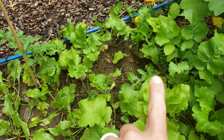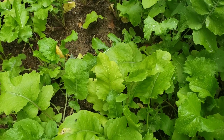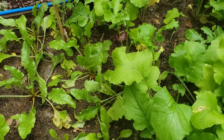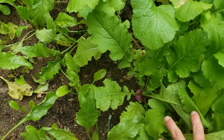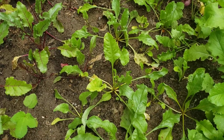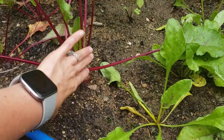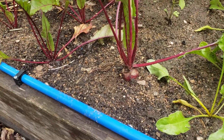And then here's my turnip patch. I harvested a few turnips from this hole last night and roasted them in the oven. They were so delicious. So you can see I got another turnip there. Well, these are all turnips, but you can actually see them poking out of the ground here. And then here in this row, I have golden beets. You can see them there. And then over here, all these with the red stems, these are just traditional beets, red beets.